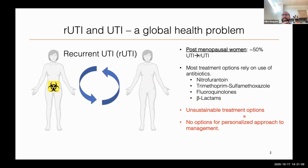In postmenopausal women, it's a very large problem. The epidemiological data is not always super tight, but some reports say up to 50% of UTIs in postmenopausal women become recurrent. Most of our treatments rely on the use of first-line antibiotics. We're starting to see a lot of resistance in clinical isolates and in metagenomes that we sequence. Ultimately, these lead us to conclude that the current treatment options are unsustainable, and they don't take into account the fact that there is a resident microbial community present.